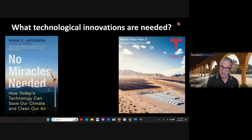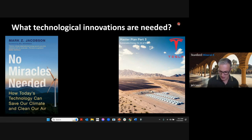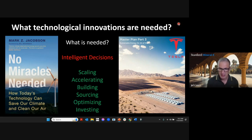On the other side, you see Tesla's master plan, which came out in April this year, which looks very similar. That master plan also doesn't call for any fossil fuels. It calls a little bit more for nuclear, which Mark Jacobson is not very in favor of. So we can ask ourselves, what is then really needed if everything is there? My take is that we need to scale this, accelerate this, build infrastructure, source the materials, optimize the system, and of course create the right policies for investment. These are what I call intelligence decisions.